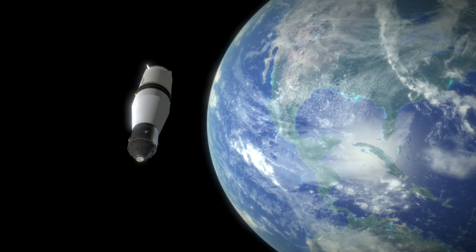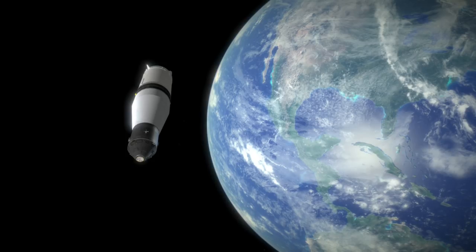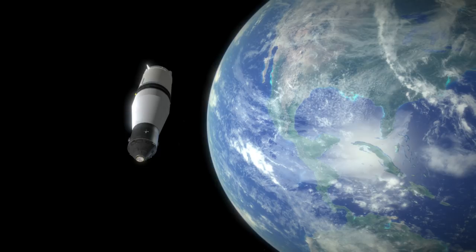At 3 hours, 7 minutes, the velocity is 27,945 feet per second. Distance from Earth, 2,384 nautical miles.